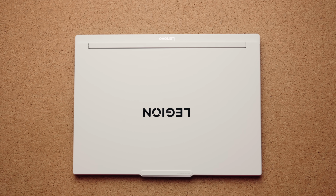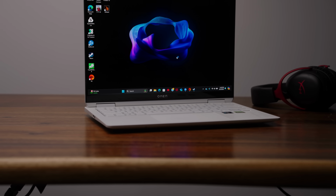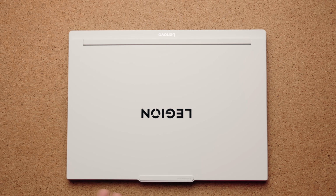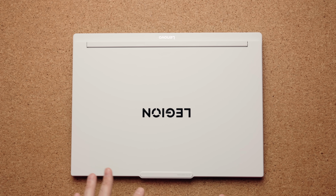It looks too good. Like, other brands sometimes try white, but it ends up looking more like a dull silver. HP is the only other brand that kind of nailed the white look with their Transcend. But it just does a much better job hiding fingerprints. Like, if you're constantly picking it up, you just won't see smudges everywhere, even though technically they're still there.